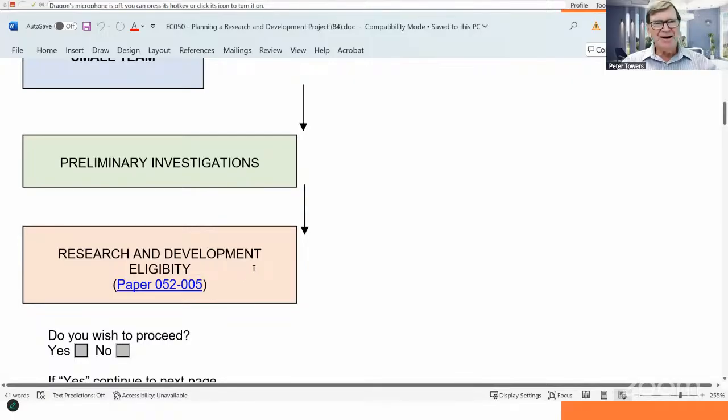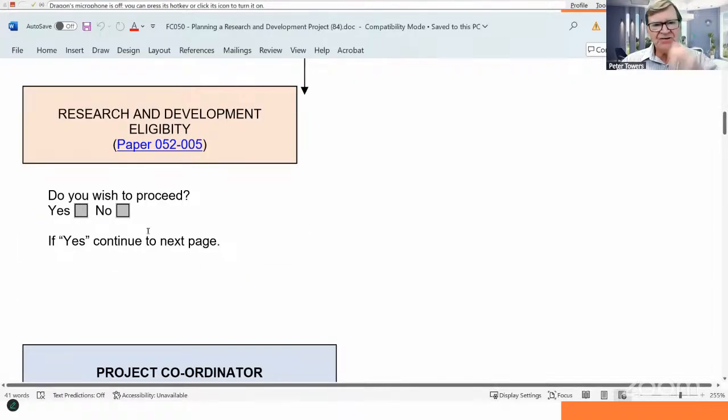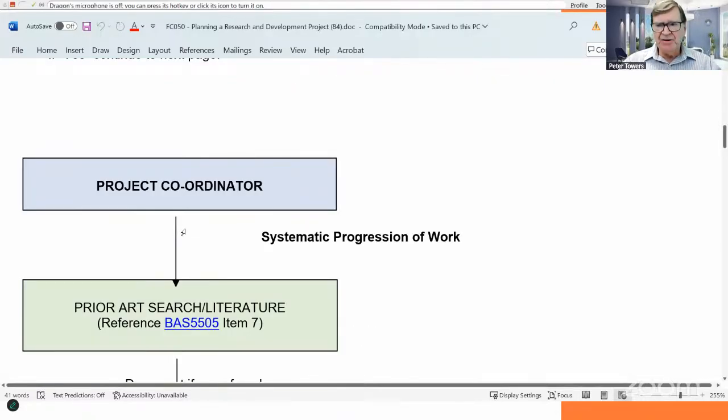And that's when they'd find out that they have to be a company and they have to spend at least $20,000 in the financial year on legitimate research and development activities. So that's a decision time, isn't it? Do you wish to proceed? The decision at that stage might be, no, it's not going to be feasible enough, or it's only really going to take a couple of $1,000s to do this bit of research, and we'll just do it and use it in our factory.